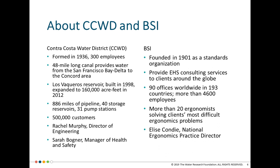Sure, great. Good morning and good afternoon. As Elise mentioned, Contra Costa Water District was involved from kind of conception of this project, and we're a water district in Northern California. We have about 300 employees. And those employees are involved in both the conveyance along our untreated water system. We have 48 miles of open canal. We have 4 reservoirs, the largest of which is our Los Vaqueros Reservoir, a variety of pipelines, reservoirs, and pump stations, and we serve about 500,000 customers.